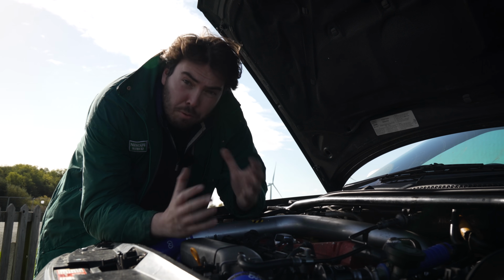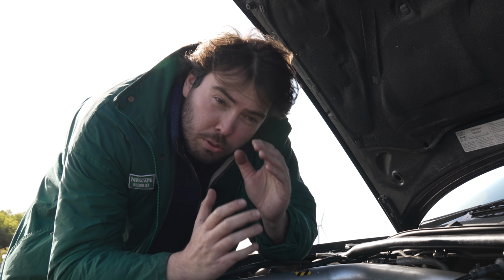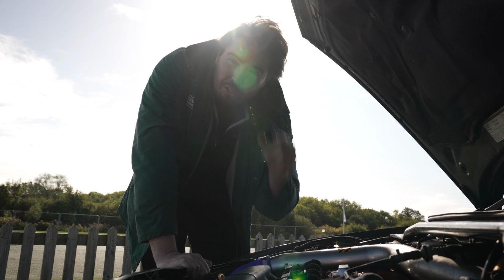So Edwin is done. And I bought this probably ex-drug dealer's Audi S3 for £2,250. The seller told me it had 300 horsepower, we dynoed it, and that was a lie. It made 250. So to help it make more, I put a new exhaust manifold in, which was one of the worst experiences of my life.